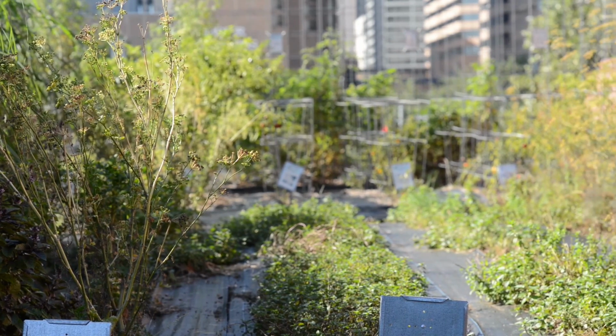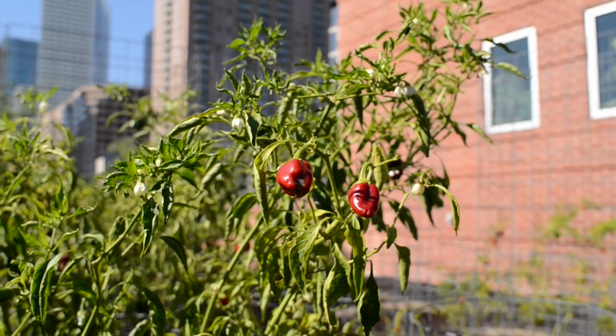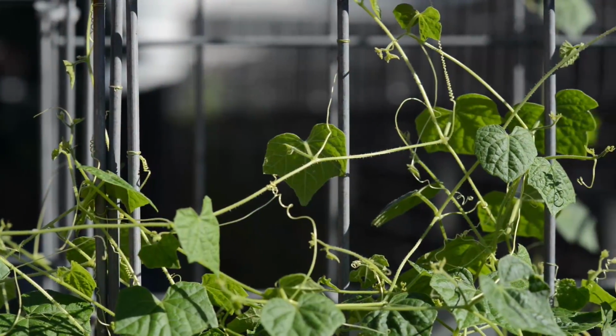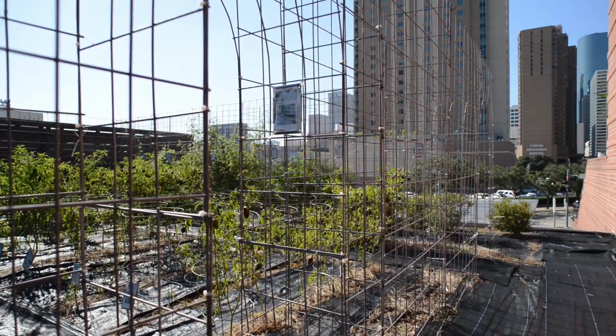It's a small garden, but as you can see, we are able to squeeze in quite a few different vegetables and herbs. The chefs are very excited about all the locally grown organic produce that's coming from the rooftop garden.